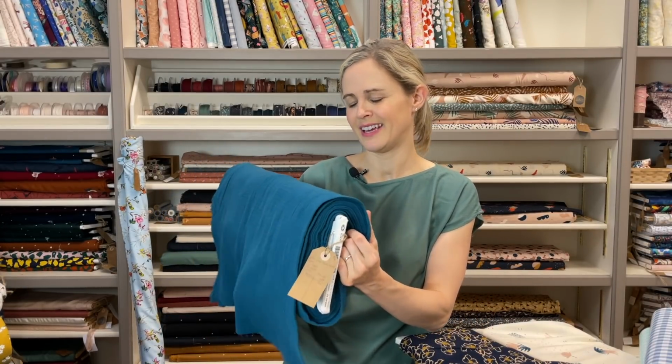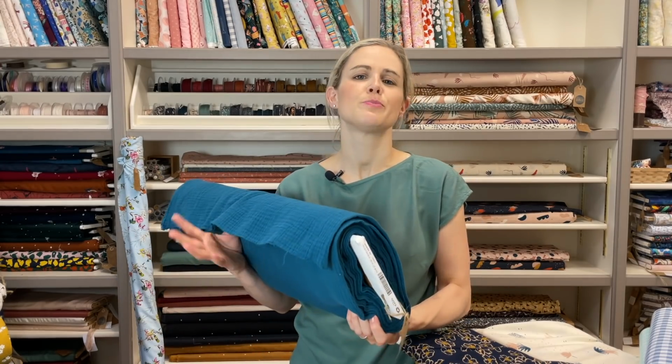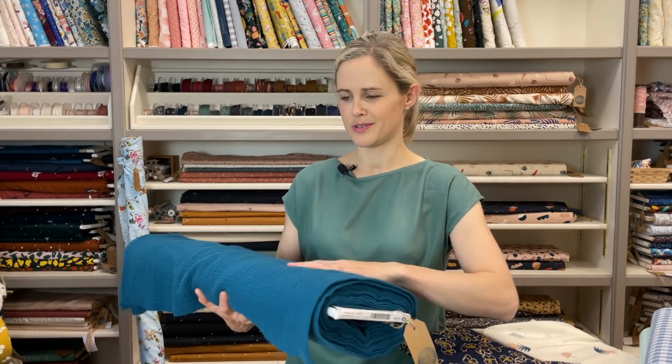But it is a really lovely fabric to wear. It's very comfy and it's almost like a good pair of shoes. It molds to your body the more you wear it and you wash it. That's what I've found anyway when I've made things with double gauze before.